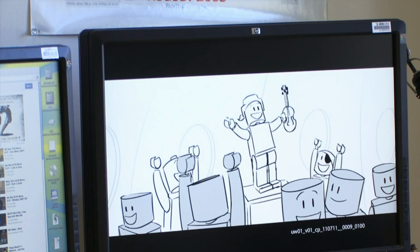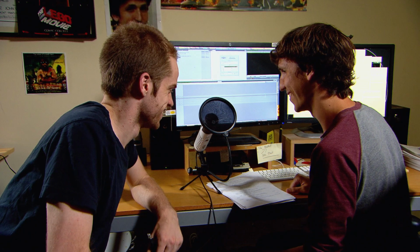The storyboard process starts years before animation starts. And so because of that, the actors aren't hired for the movie yet. And so all the crew members will get together and we'll get around the microphone and we'll do temporary voices for the characters.